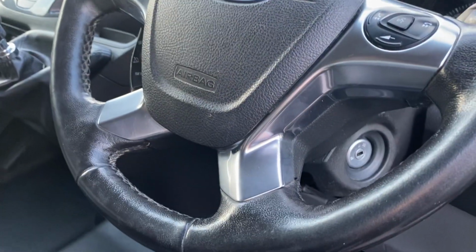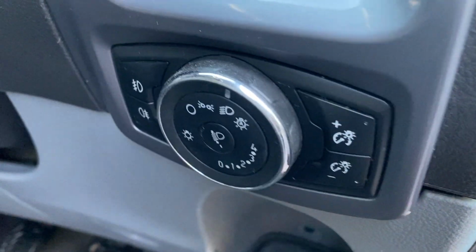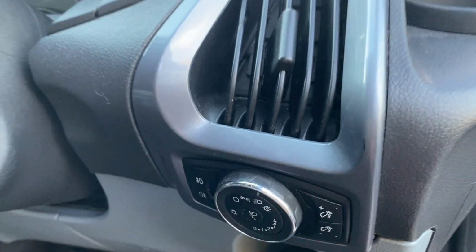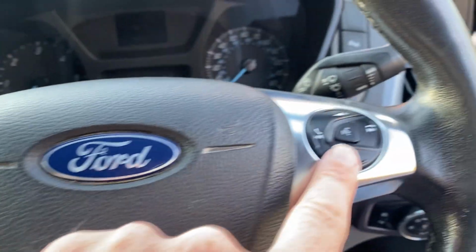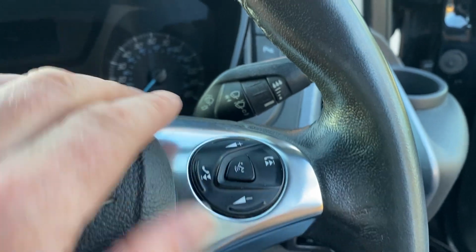You've got your nice leather multifunction steering wheel going on here as well. We have auto lights with front fog lights and dashboard illumination on this side. Headlamp levelers are here. Front and rear fog lights are here. Parking sensors, turn them on and off on that button there. We have a heated quick clear windscreen. We have speed limiter and cruise control. We have Bluetooth telephone and Bluetooth music, volume, voice control.